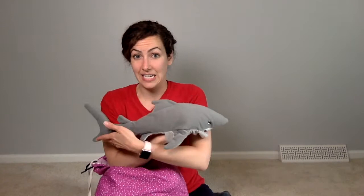Okay, the first animal in our puppet bag. It lives in the water. It swims. It is a type of fish. This one is gray. What do you think it is? They're pretty cool. They have some big teeth. Lots of teeth. What is this? It's a shark. Ooh! Okay, so the first puppet in our puppet bag is a shark.